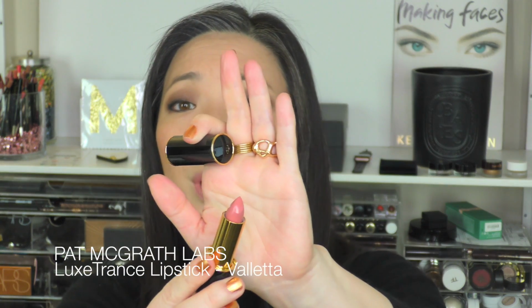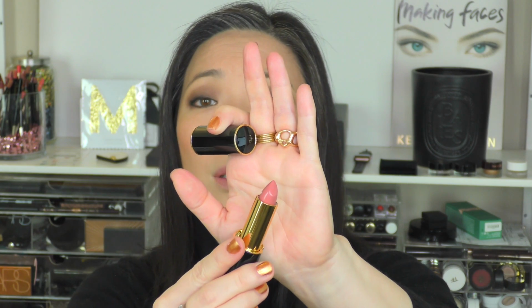And again, the packaging looks like so. It's just this really light, pretty peachy color. So that is Valletta. Isn't that pretty? This is probably more of a springtime color for me because of the peachiness and pretty light tones in it, but it's just a great pretty color. So anyway, this is Valletta.